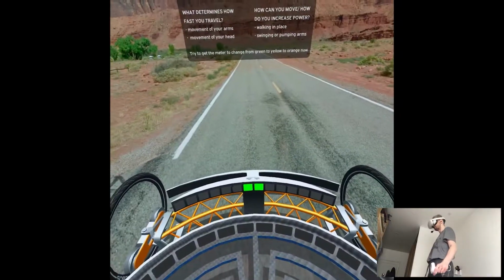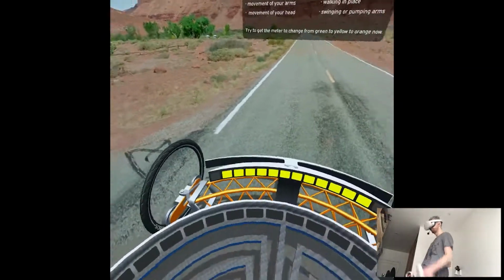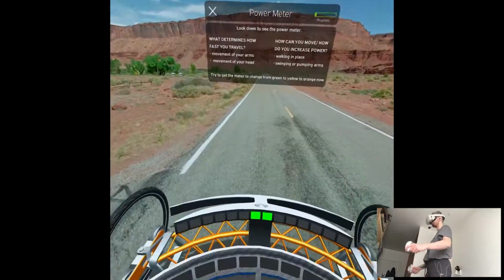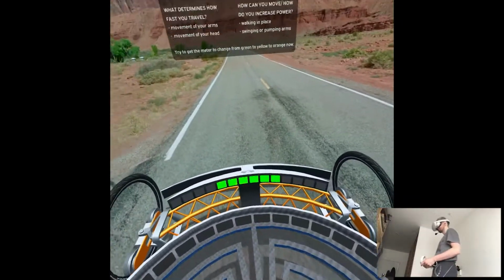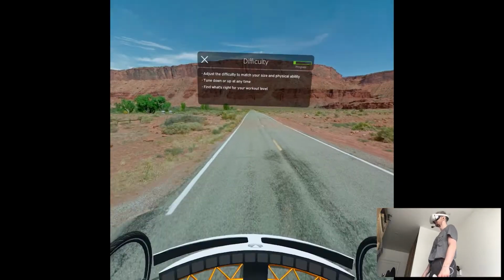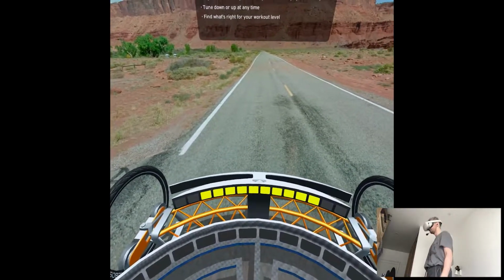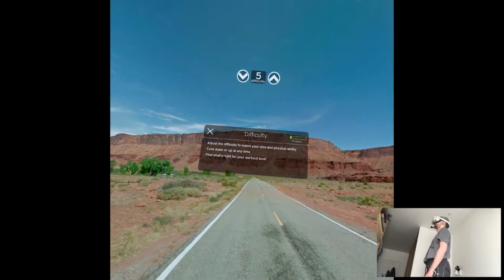Look down to see your power meter. It determines how fast you'll travel by detecting the motion of your arms and head around the exer board. Try walking in place and swinging or pumping your arms to get the meter to change from green to yellow to orange now. You can adjust the difficulty of the power meter to match your size and physical ability. Look up at the difficulty buttons and tune them up or down until you feel it matches your workout level.